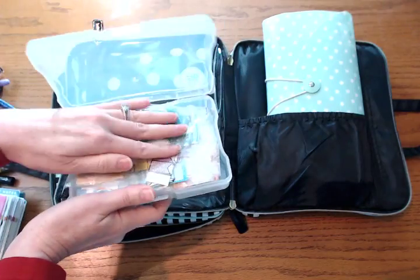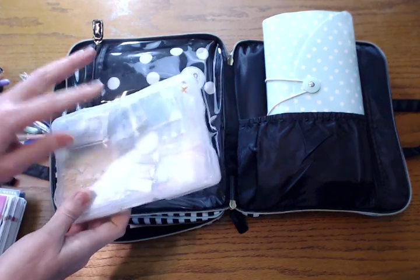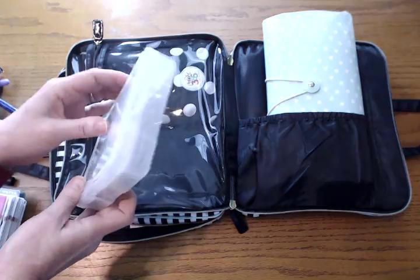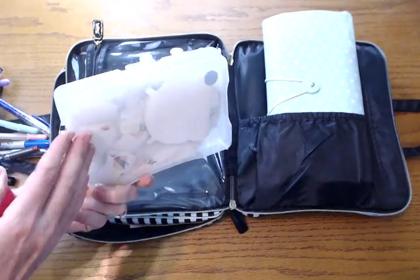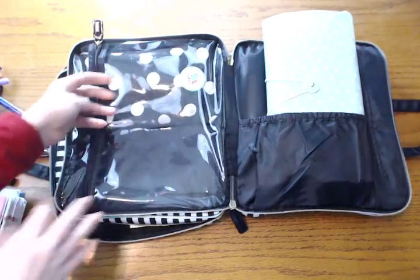This is what I was using in my Happy Planner when I was using that for my family schedule. I've used up at least half of these already, so I'm really proud about that. And I've got a little bit more. I want to use these up by the end of the year.